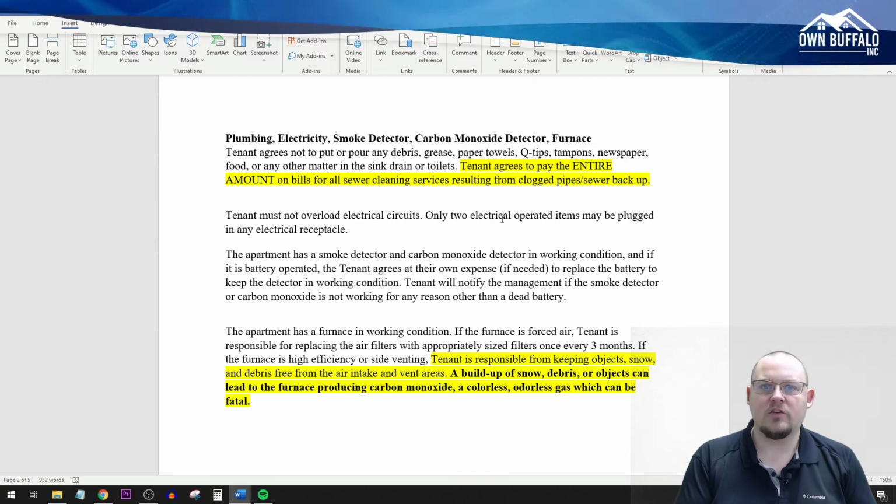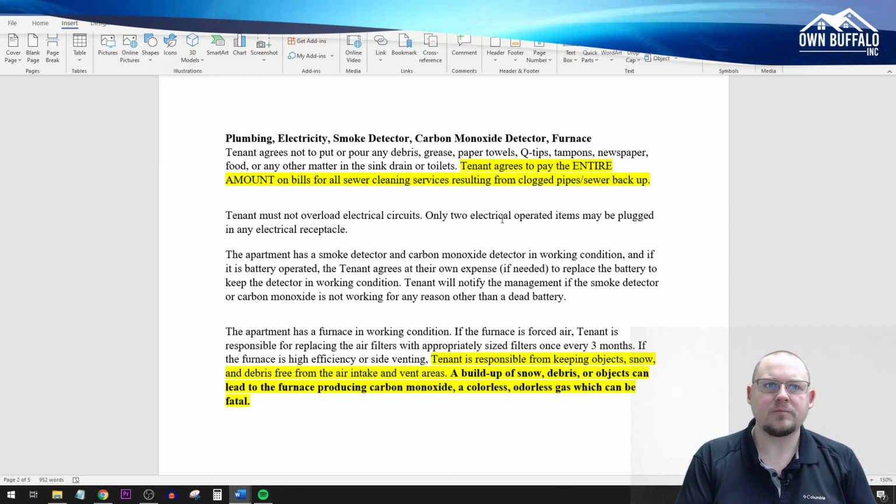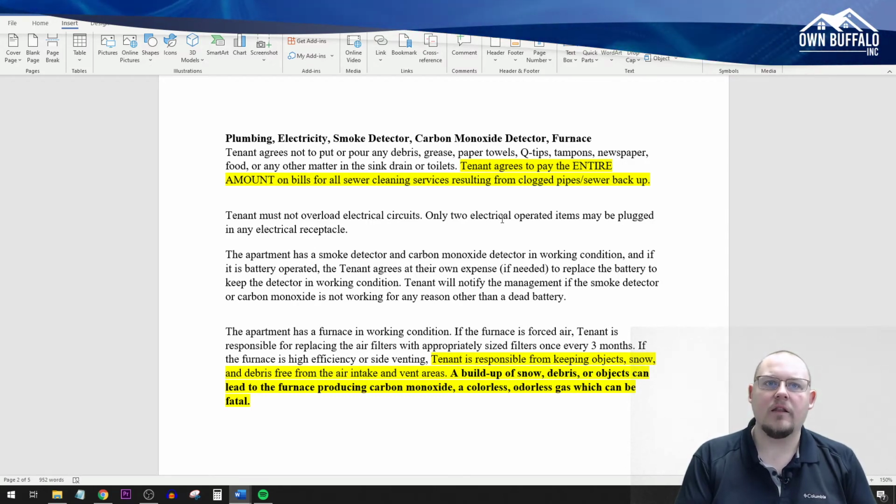So making sure tenants know where those are and that they have to keep them clear during a snowstorm is super important. We had an issue a couple years back when we had a large snowstorm. It was like 7 foot of snow. The tenants did not know about this side vent furnace, and their furnace stopped working. So I had to explain to them over the phone, okay, you have a side vent furnace.